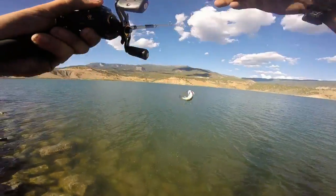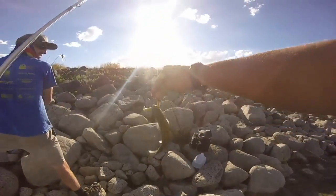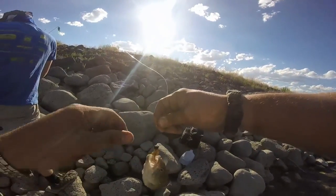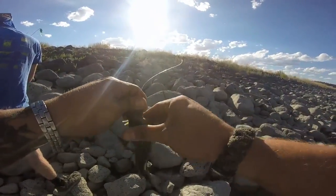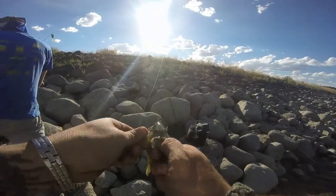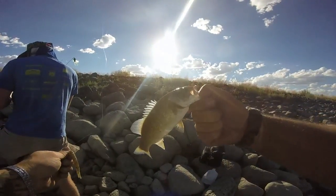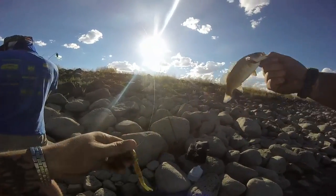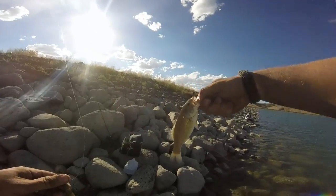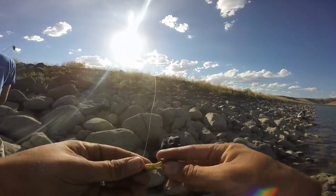There's one. First smallie of the day, boys. It's a giant. That's the way. Remember last time we got here, we didn't catch anything forever. That's the way to start it off. There we go, guys. Giant smallie, on the Ned Rig. Look at that, man. That's huge. Golly, that's a tank. You don't even need to weigh that. That's definitely a tank.